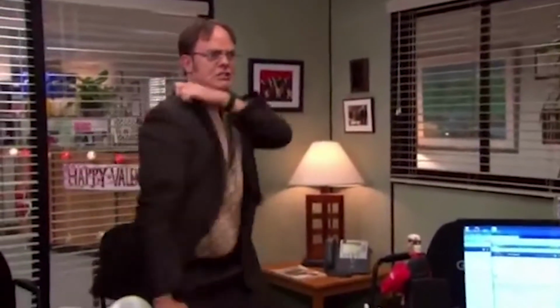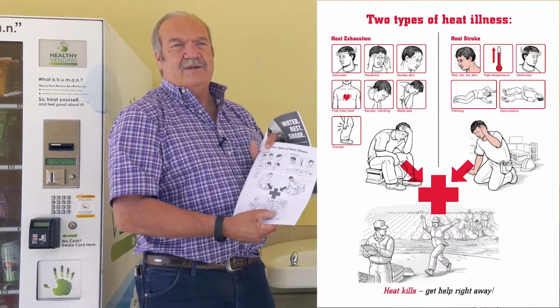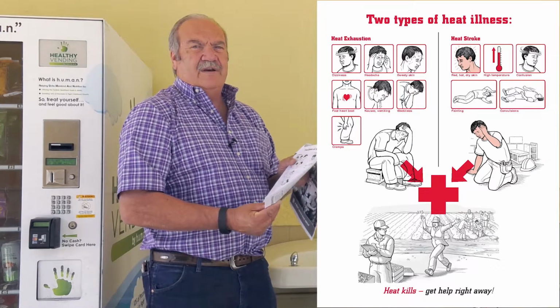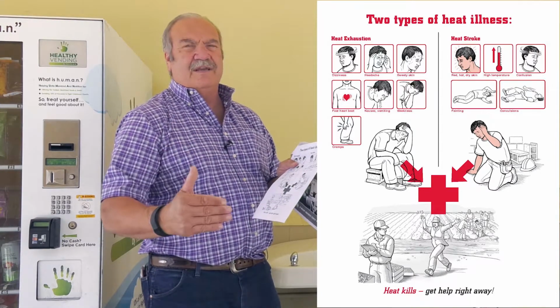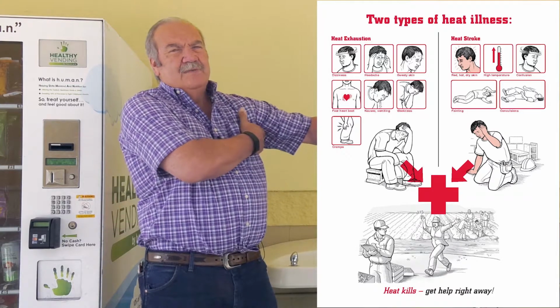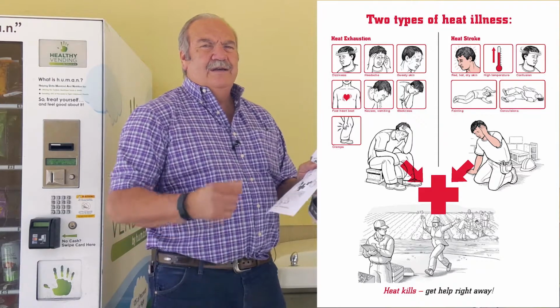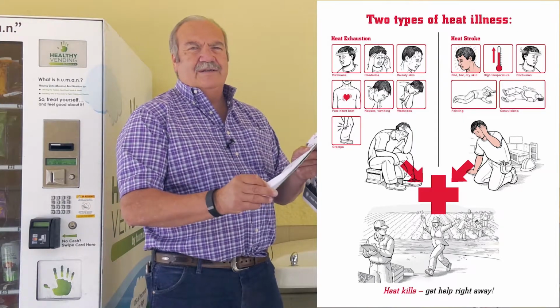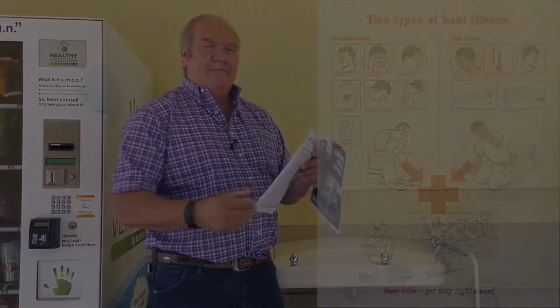And with heat illness, we're concerned with heat exhaustion and heat stroke. If somebody is suffering from heat stroke, that's an immediate emergency, has to be taken care of right now. Put ice packs under their arms or in their groin area to make sure that you can cool that person as soon as possible.